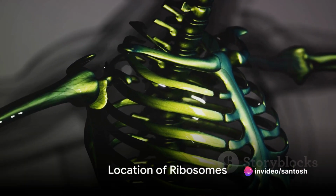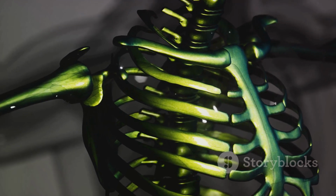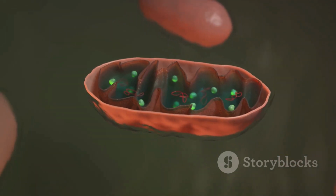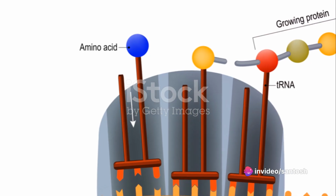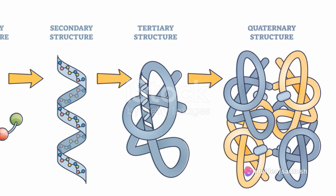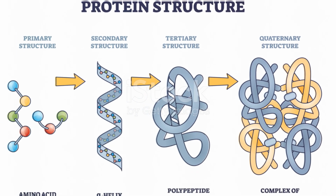The ribosomes can be found floating freely within the cytoplasm or attached to the endoplasmic reticulum, a network of membranous tubules within the cytoplasm of a eukaryotic cell, which gives them the name bound ribosomes. The proteins produced by free ribosomes are used within the cell, while those produced by bound ribosomes are used either in the cell membrane or exported out of the cell.